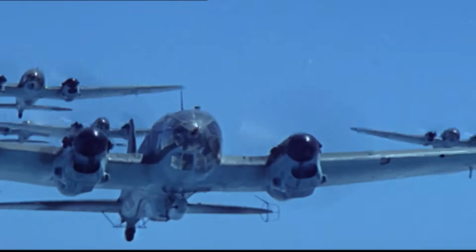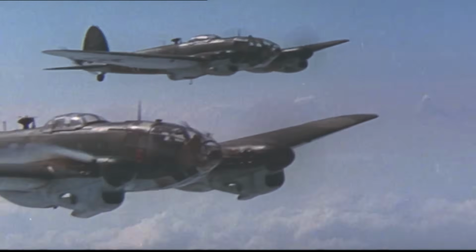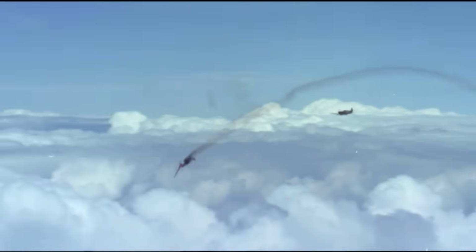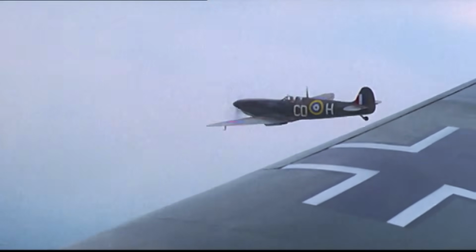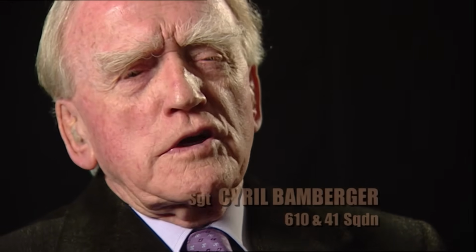Other British squadrons join the battle. Though outnumbered, they engage the fighter escorts and break up the bomber formations. My first experience seemed to always be we were being jumped and you pull round and break. In my innocence at the time, I always tried to retain height, so I was probably going round in a circle with very little speed, and I was the only aircraft up there on my own.